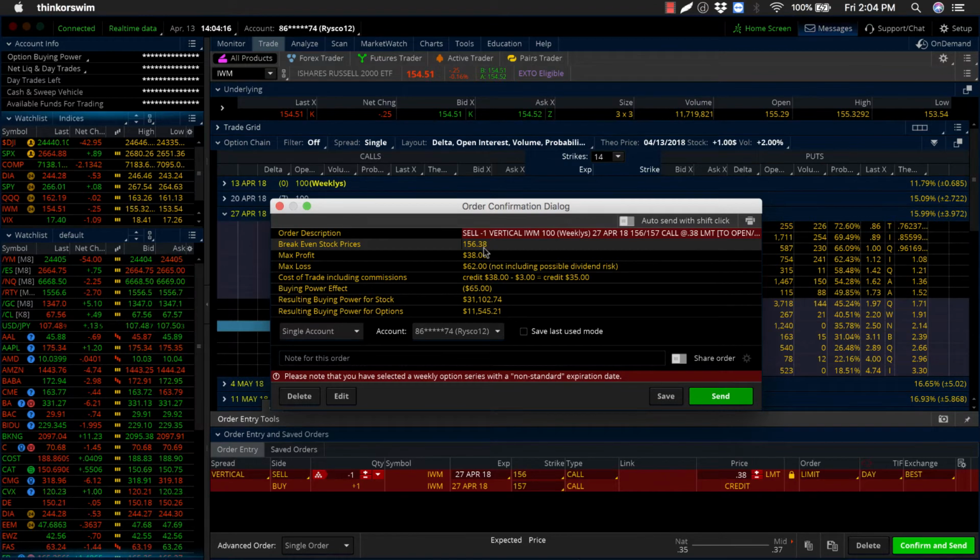So by selling the call spread, it's still a bearish position. I give up my unlimited profit potential, but in return, I give myself 5 different ways of making money on the trade. So I'm really starting to increase my probability of success long term. So again, I'm risking $62 to make 38. Normally, we are in the risk 2 to make 1 scenario. I'm comfortable with that because, again, we have 5 different ways of making money on the trade. That's why I'm willing to accept the bad risk to reward ratio.